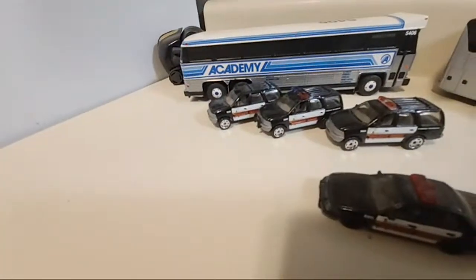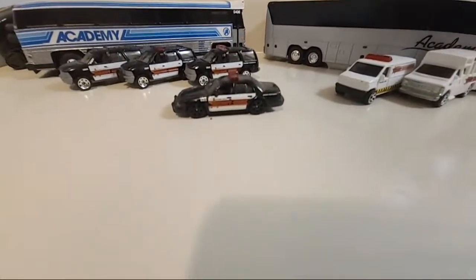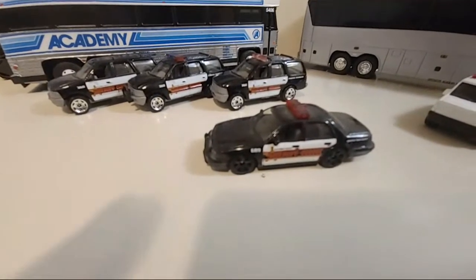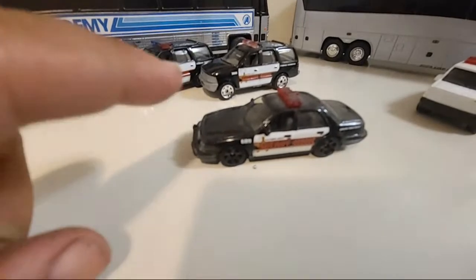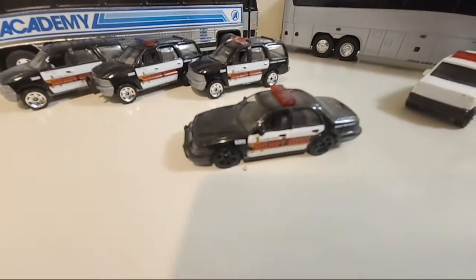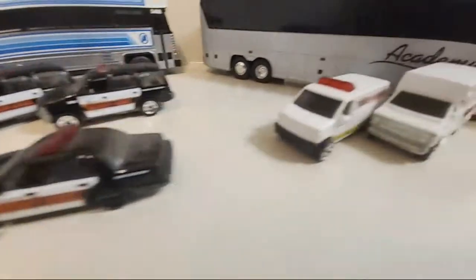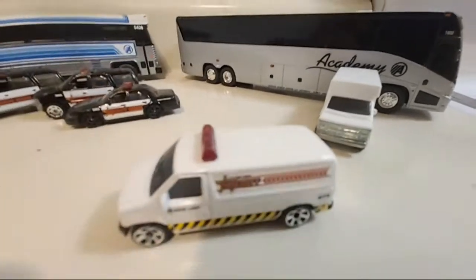So I wish you could see it better, but you can't. Now, part of that series of these vehicles, of this sheriff department, the Matchbox Sheriff's Department, there's 2 other vehicles. The Crown Victoria is the hardest to find and the most expensive. But there's also a paddy wagon, if you will.